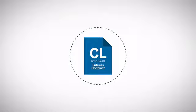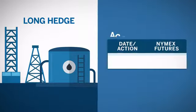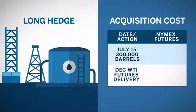In the first scenario, we will look at an oil refiner with a long hedge. Assume an oil refiner wishes to protect its acquisition costs from rising prices. On July 15th, a refiner enters into an agreement to buy 300,000 barrels of crude oil from an oil producer for delivery starting in December. The refiner is at risk to rising prices between July 15 and the December delivery. The refiner could hedge its acquisition costs by buying NYMEX WTI futures.